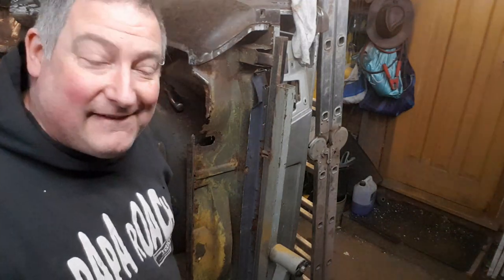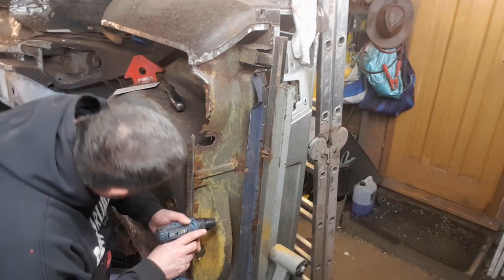Falling into a tiny little gap between the door and its skin. Yeah, that's going to be hard to get out. Never mind.